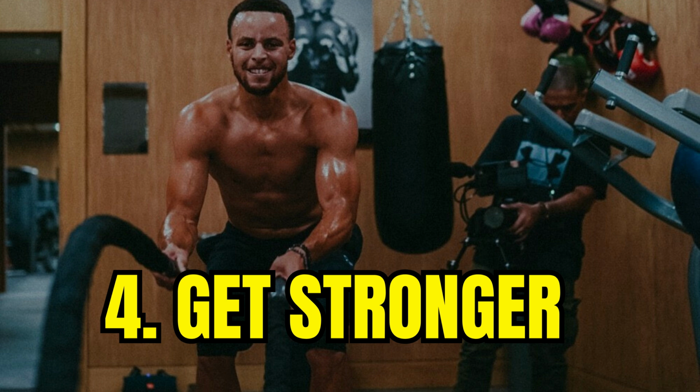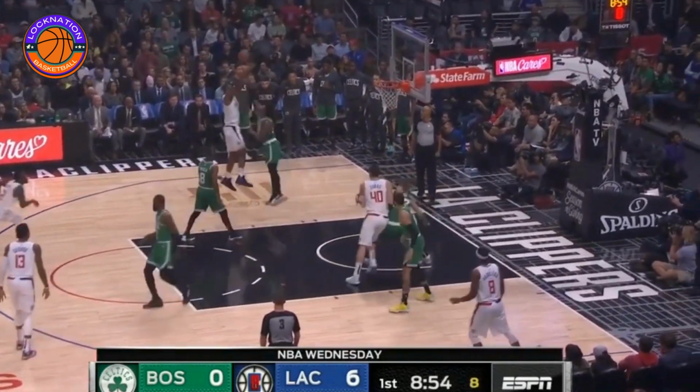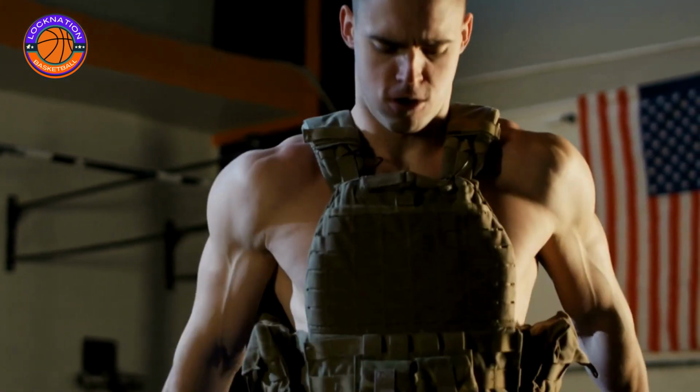The last tip is to get stronger. This is probably the most obvious tip in the video, but one of the most asked questions is what specific exercises help you guard bigger players. So I'm going to give you several. The first one is to train with a weighted vest. Jrue Holiday said that doing this helped him hold his own against those bigger players.